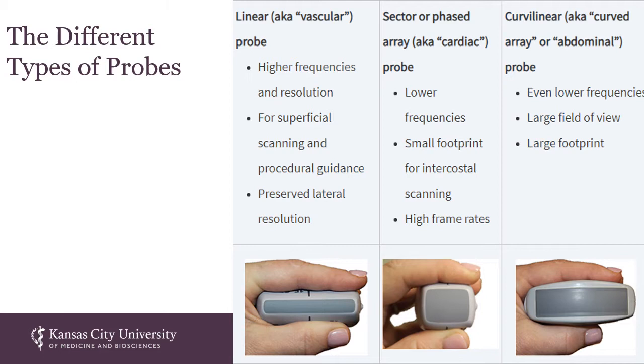Now let's talk about the different types of probes available for the ultrasound machine. There are essentially three. There's a linear or vascular probe, there is a sector, phased array, or cardiac probe, and then there's a curvilinear or abdominal probe. Each probe has a different purpose, and we'll go through that in detail.